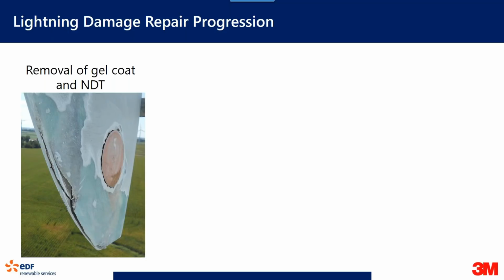Let's talk about lightning damage repair progression. As you can see, we have a blade that has suffered a lightning strike. The first step is to remove the gel coat and perform non-destructive testing via a tap test to determine the areas of laminate that need repair.